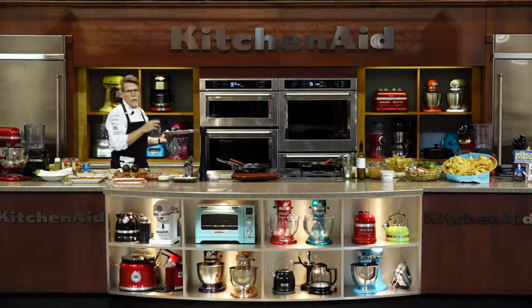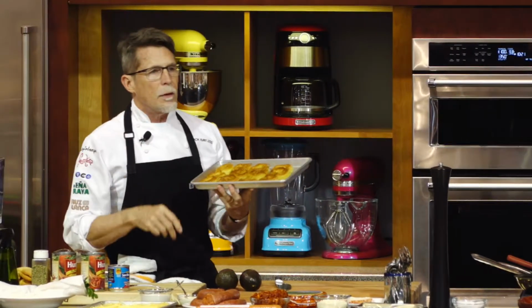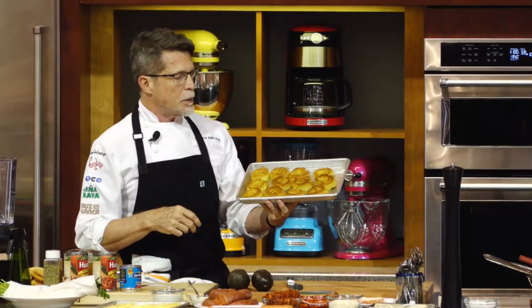You put them into a 350-degree oven and you wait until they're browned all the way through, and they will look like this here, okay? So that'll take you about 7 or 8 to 10 minutes, depending on the exact temperature of your oven.